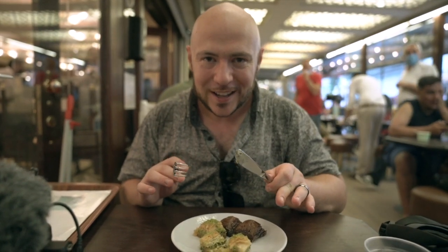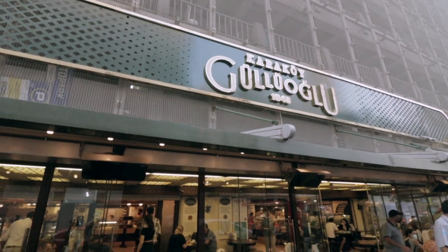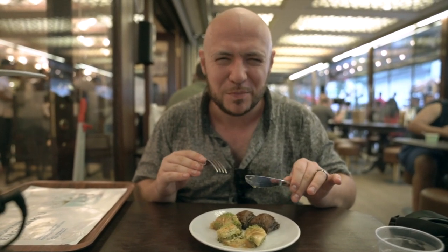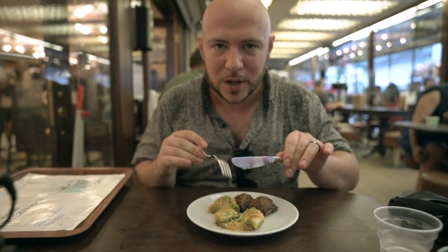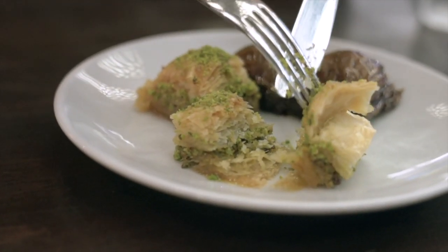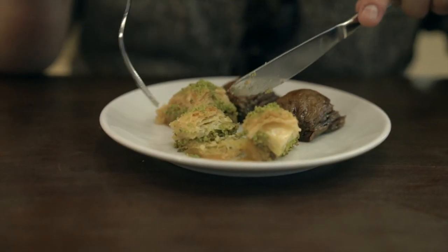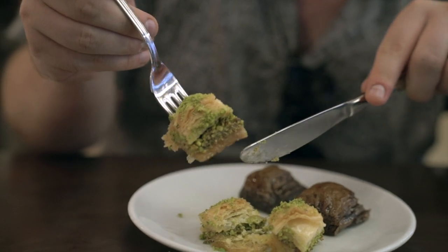Come to Karaköy and not stop at the most famous baklava shop in all of Istanbul, at least from what we've read? It's called Güllüoğlu, Karaköy Güllüoğlu. I'm sure I'm butchering that pronunciation, but the spot is popping. It's really old school inside. It dates back to 1843. They have so many different varieties of baklava. We got the classic with pistachio, my favorite way of eating baklava, and we also got chocolate baklava. Whew, so good. Look at all that ground pistachio on top, all the pistachio inside.